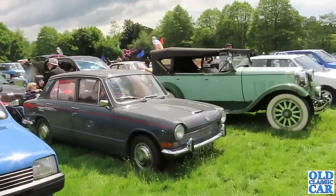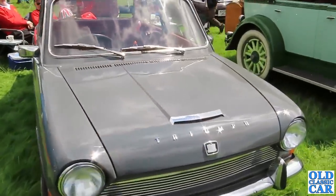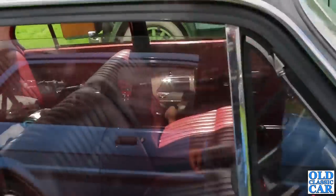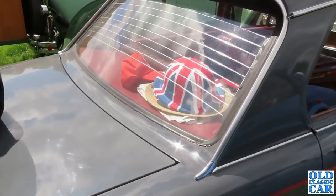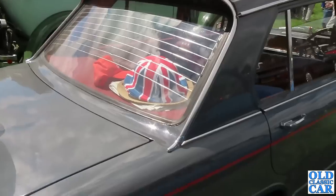There's that 1300 front wheel drive. These are quite neat because I remember the window winders sort of fold into the door and then you ping them out to use them and then you push them back in again. I'm talking about window winders on 1300s, don't they sort of ping in and out of the door? Yeah, that's the one thing I can remember about 1300s.